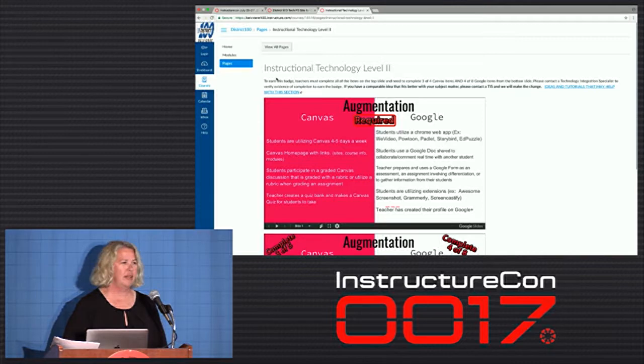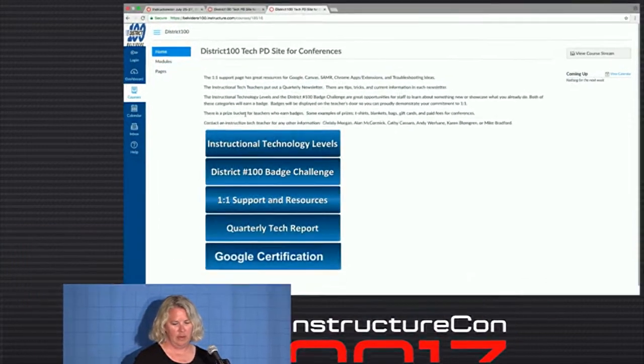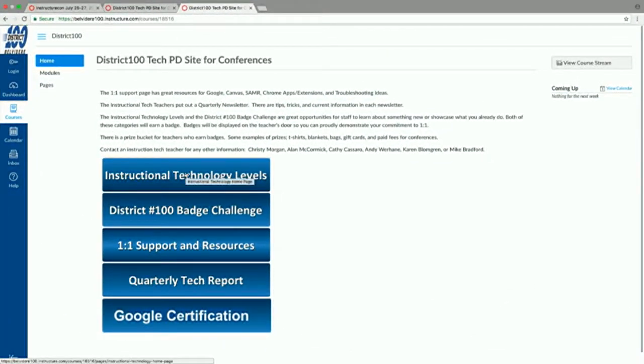And is this working for you guys? Are you able to click through, or is the internet too slow? Okay. So that's our instructional technology levels.